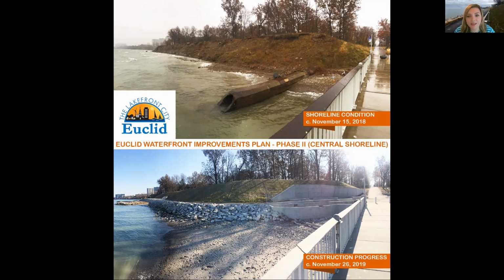You can also see the shoreline condition in the top photo taken in November of 2018, just before Haynes Construction, which is the current contractor on Phase 2 West, competitively bid and awarded in summer 2018, that $6.8 million contract. This photo was taken just about the time they were mobilizing. They had already denuded the bluff, so removed the trees that had already succumbed to erosion and were just laying on the side of the bluff, and the many, many tons of impervious debris that had to be removed that had previously been put in place in a way to counteract erosion.